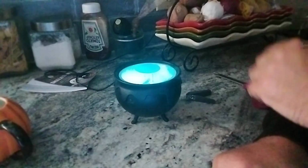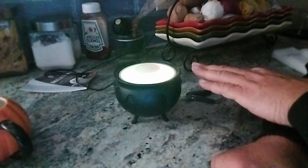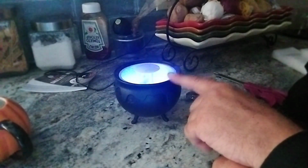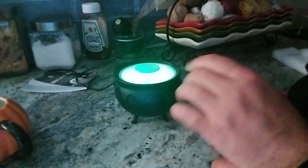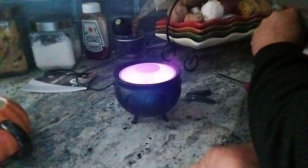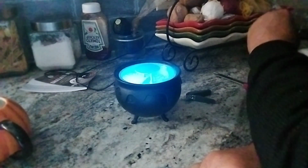Speaking of witch's cauldrons, hold on. Look, it's a misting witch's cauldron. Can you see the smoke coming over the top? It is so cool. You can set this on top of your countertop like I got, or maybe in the middle of your appetizers or Halloween goodies for your Halloween party. I think this is so cool. And this was $5. I got it at the $1.25 and up section of the $1.25 store. It's not the dollar store anymore.